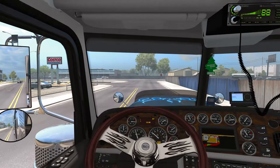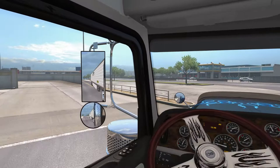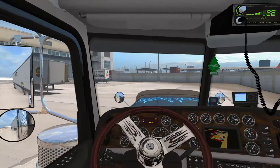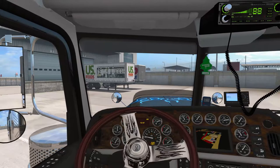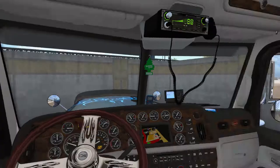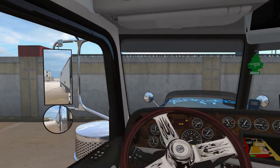Alright, here we go into the Costco. Finally, we are here. And we've got that first spot right there beside of the General Mills trailer, so we're going to kind of come over here and swing back around here and come up at an angle. And you can hear the train in this game going by.